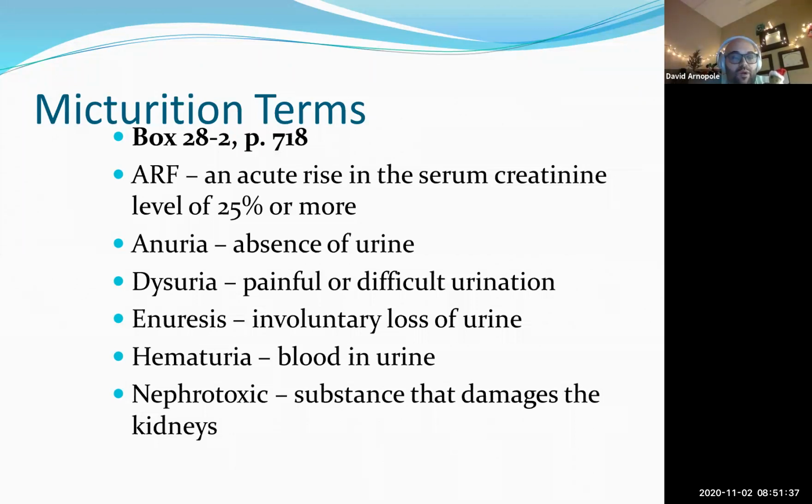Something to think about, especially if they're getting to the end stages of renal disease where their kidneys aren't working. Remember what Professor Arnapol said about kidney damaging. You can remember NSAIDs in general damage the kidneys by definition of what they do, because they specifically stop prostaglandins from being created by the kidneys, which damages them. So again, that's what I'm talking about, nephrotoxicity. Things can harm the kidneys.